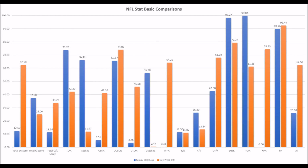Defensively speaking, the Jets are better when it comes to allowing points, defensive score percentage. The Jets are also better when it comes to creating turnovers. And the only area where the Dolphins actually have an advantage on defense is sack percentage. They're better at sacking the quarterback than the Jets, who are one of the worst teams in the NFL when it comes to sack percentage. And interceptions, obviously, are in favor of the Jets. And if you're a Dolphins fan, based on the last game, you can see why, in terms of getting interceptions, picks, etc.